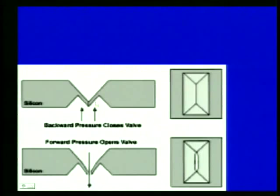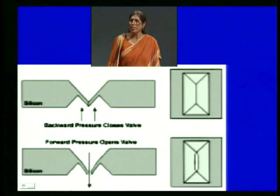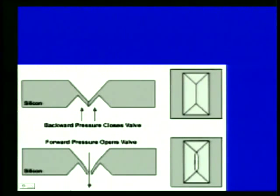Like in our heart also we have check valves. No? Impure blood should not go back to the heart, no? Isn't it? So here also you can see when the flow is in this direction, what will it do? It will close. Only when the flow goes in this direction will the valve get open. So these you can realize in MEMS. So these kinds of valves are coming in MEMS. Check valves, they are called.